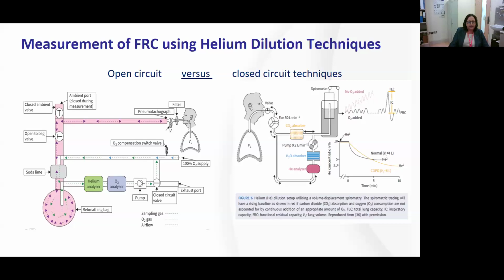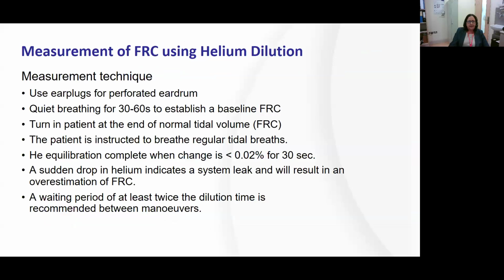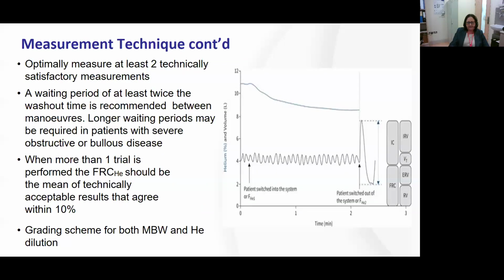So what we've done is we've included the more frequently supplied equipment description. So this would include a flow sensing spirometer with a rebreathing bag, and a full description of how that technology can be used and how it operates is provided in the new standard. Again, standardization of the technique is important. It's very similar to the description that's provided for multiple breath washout. So it's pretty consistent in its description.